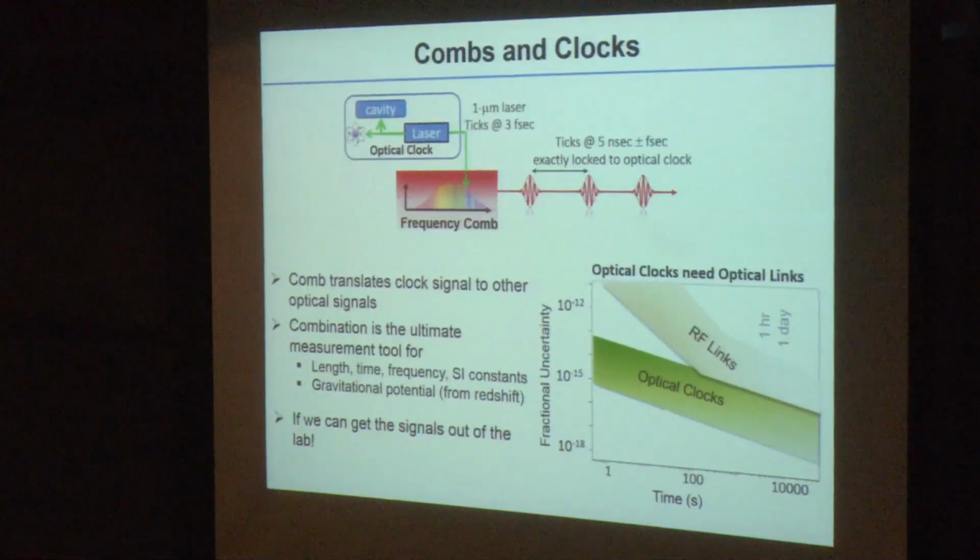So where does the comb come in? Well, the output of the clock is this 1 micron laser that's ticking at 3 femtoseconds, and unless you have another one just like it, it's hard to do the comparison. The comb's role really is just to translate that signal faithfully to some other wavelength or some microwaves or wherever you need it. One way to think about it is to translate it to the separation of the pulse train coming out of the comb. So if this was ticking at 3 femtoseconds, and I lock a 200 megahertz frequency comb to it, now I have something ticking at 5 nanoseconds with femtosecond level stability.